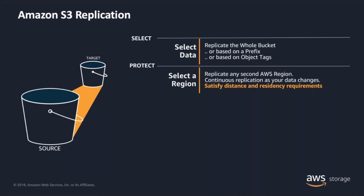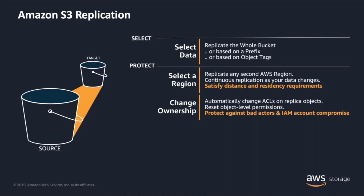To enhance data security, you can choose to change the ownership of your replica copies and also replicate them to another account, so that no single user or account can erroneously or unintentionally delete all copies of your data. And depending on your use case for the replica copy, you can choose to keep it in a frequent access storage class or replicate it directly into an infrequent access or archive storage class, such as S3 Glacier or S3 Glacier Deep Archive. You can also specify different lifecycle policies on your source and replica objects to optimize costs based on your access patterns in both the primary and secondary locations.